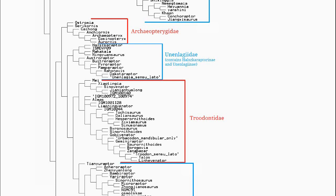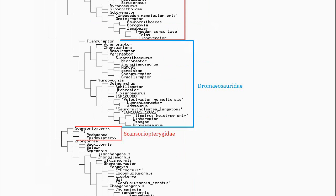Then we go on to Microraptoria and Dromaeosauridae, which have a sort of 50-50 split. This is the last two groups of Deinonychosauria: Dromaeosauridae and Microraptoria. Microraptoria appears first, so we'll discuss that one. And I'd just like to say that Tianyuraptor is recovered as basal to both. It's just outside Microraptoria and Dromaeosauridae.